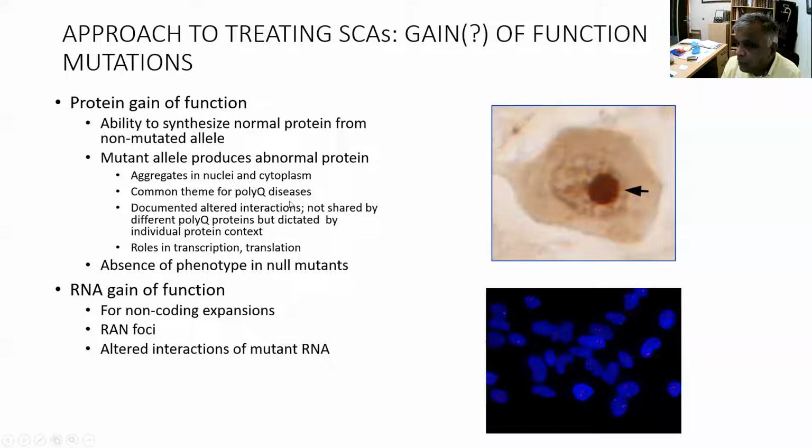And what we find is that the mutant protein, the abnormal protein, aggregates, and it probably causes a lot of problems within the nucleus. It also does not do its normal job well. So it's not really gain of function, but it's also kind of loss of function in a way. These proteins are very important within the cell. But overall, we think that if you can stop the mutated allele from making this abnormal protein, if you can shut down the gene, what geneticists call genetic knockdown, you can perhaps influence the disease.